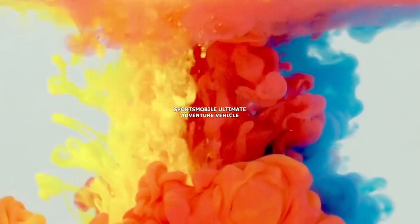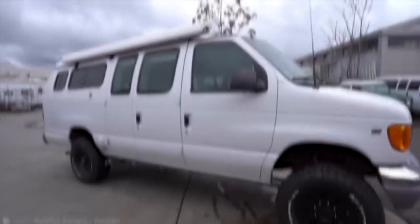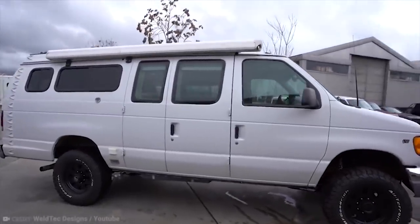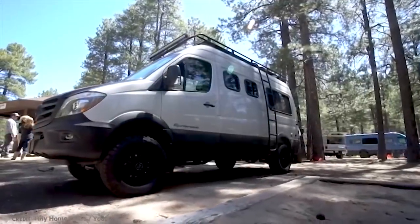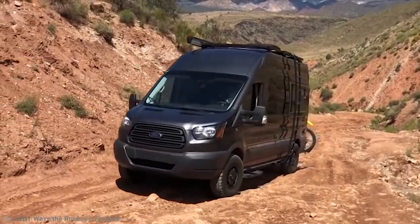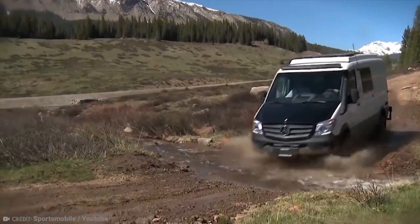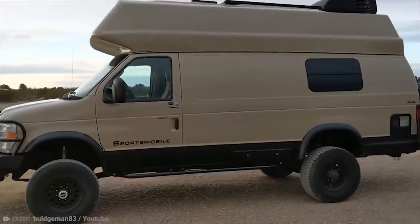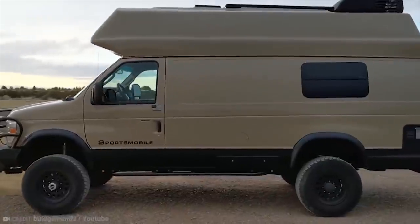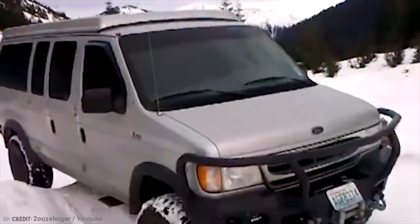Number 3. Sportsmobile Ultimate Adventure Vehicle. Sportsmobile specialize in customizing vans and have been in the business of aftermarket customization since the early 1960s. A lot of their work is done on Ford's RVs, and it was a Ford E350 which formed the basis of their zombie-proof creation, the Sportsmobile Ultimate Adventure Vehicle.